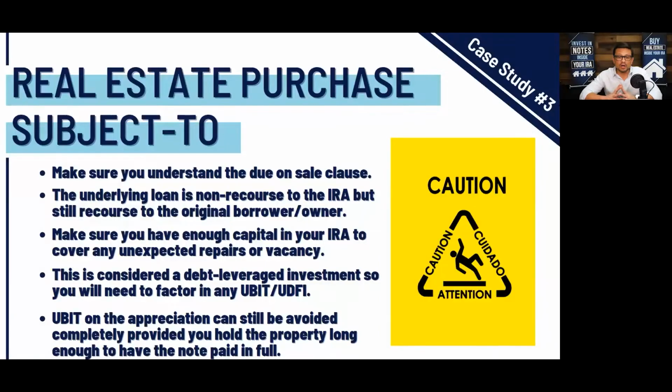There are some cautions with this though. One, make sure you understand the due on sale clause. In most mortgages, what you're going to have from the original lender is a due on sale clause. Now, what this due on sale clause gives the lender the ability to do is ask for all the principal and interest due on that loan if the owner sells the property.